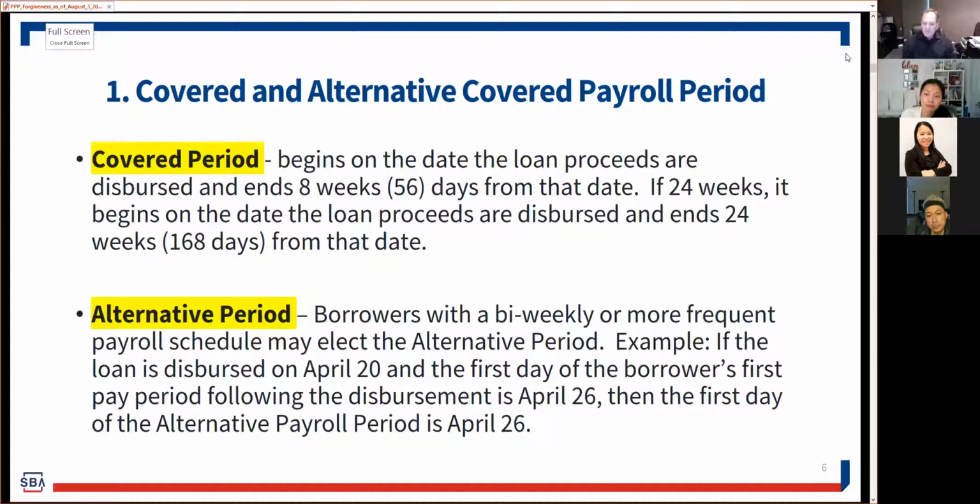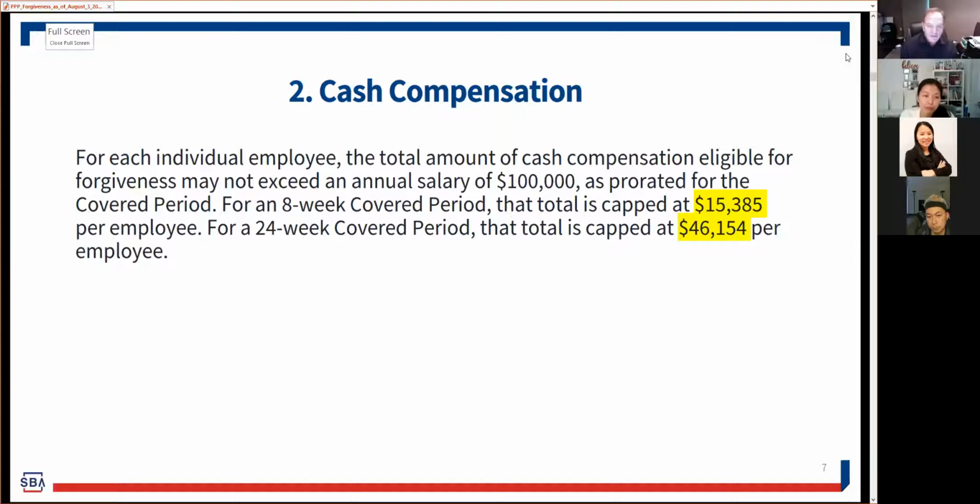So with an alternative period, if a borrower has a biweekly payroll or an alternate payroll period, like say you pay once a month, you're allowed to use that alternative opening date as your start date. And then you still have to disperse the funds within 8 to 24 weeks. Okay, next slide.